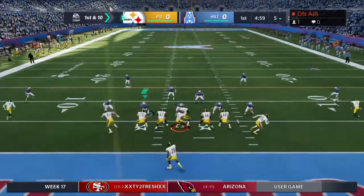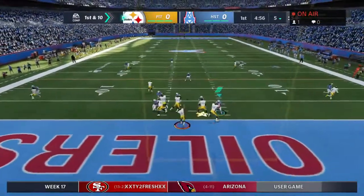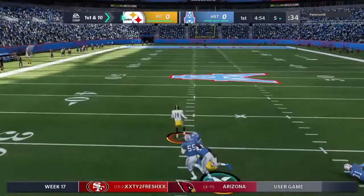And they've got to be thrilled to have this game still at 0-0 after the interception thrown on the very first play of the game.